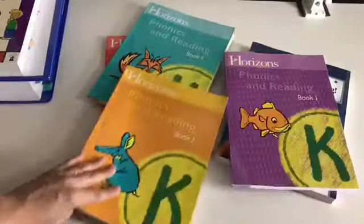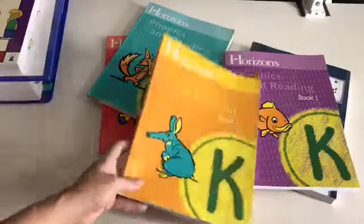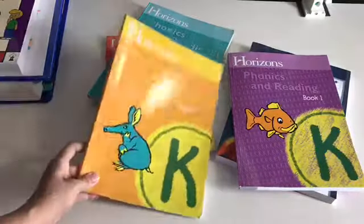And then book 2, I also purchased through Amazon used. Same thing, I actually scanned through all of them, no writing. And this one I think was like $5 plus shipping. I think it was like $6 or something like that. So you can definitely find good stuff on Amazon used at a reasonable price.